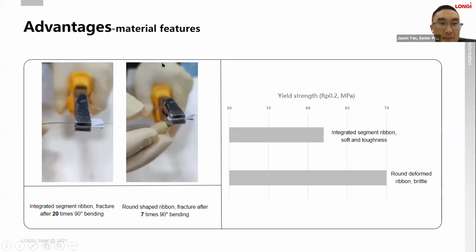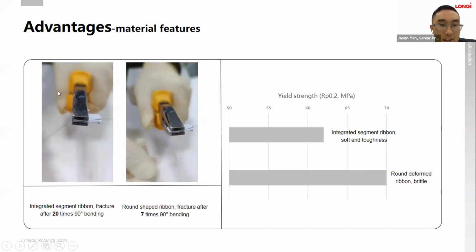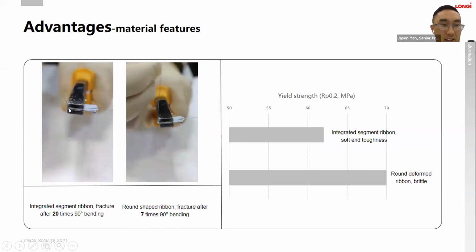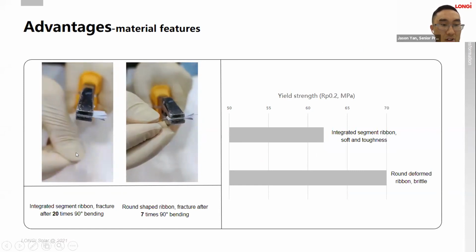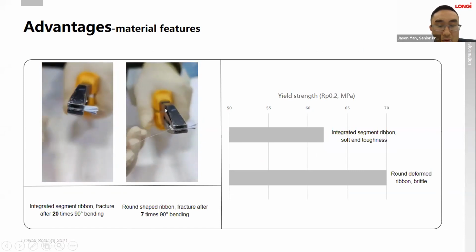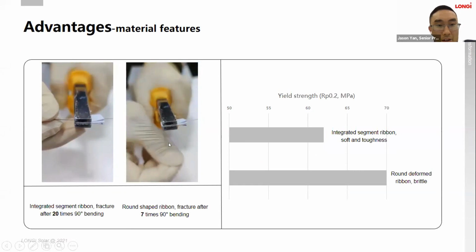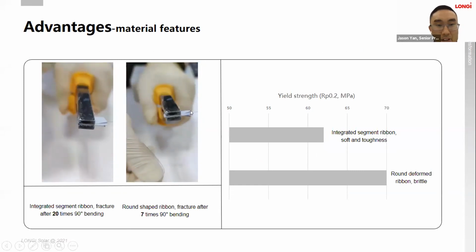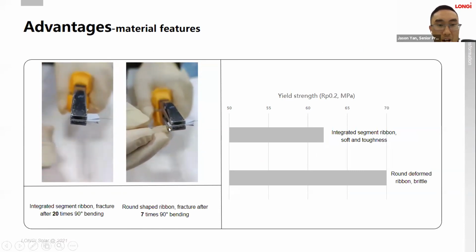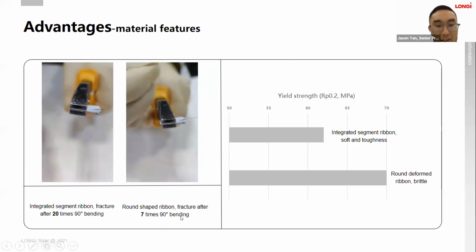And another advantage is the material features, as I mentioned above. So this is the integrated segment ribbon with the smart soldering. We did a small test. It will fracture after 20 times of 90-degree bending. And this is a round-shaped ribbon, which is locally flattened during the soldering process. It means higher internal stress in the intersection part. So it will fracture after 7 times of 90-degree bending.